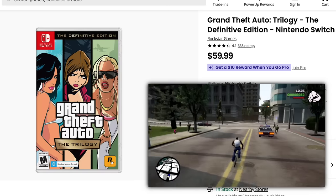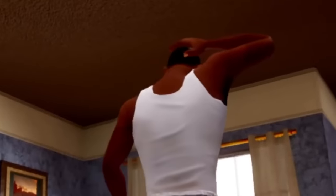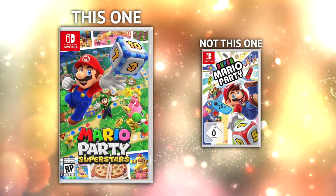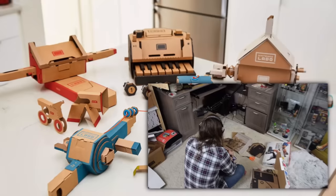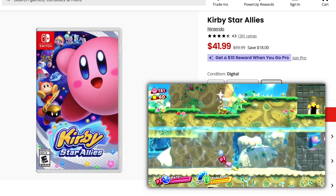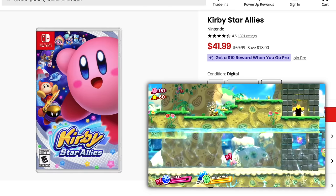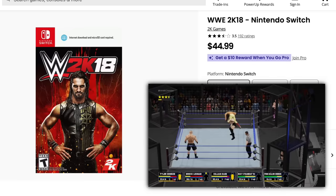GTA Trilogy, it's like the only GTA. Let me do this less Australian. GTA Trilogy, you're welcome. What a waste of money. Super Mario Party, remember, Mario Party Superstars, don't get confused and get the wrong one. The Labo Kits, they're just a bunch of cardboard, you don't want them. Kirby Star Allies, I put this in Avoid every year because it's like 2 hours long. Arms, 1-2 Switch, WWE 2K18.